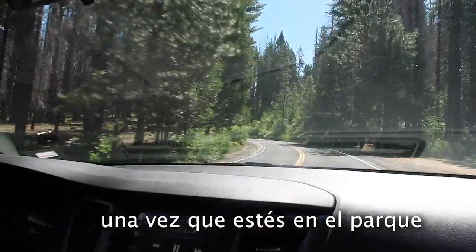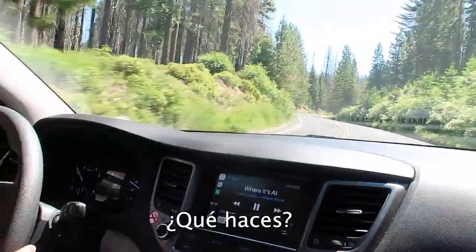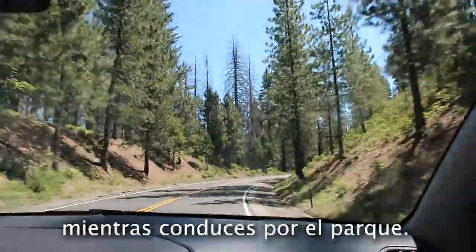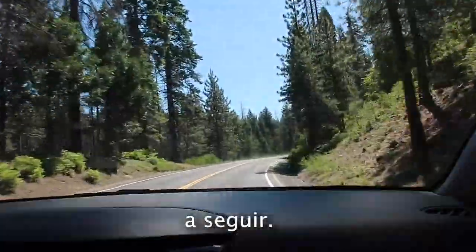One thing to note once you're in the park is that your GPS stops working. So what do you do? There are two options. You can use the free map passed out at the visitor center, or two, follow the signs as you drive through the park. These signs are easy to follow.